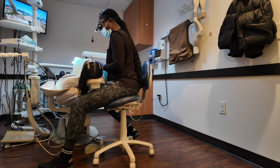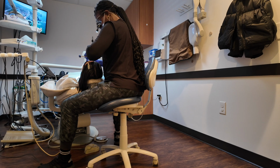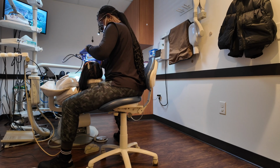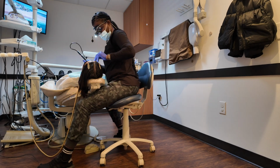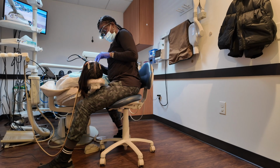Now, aside from using a Cavitron during a cleaning, another set of instruments that I'll use are called hand instruments. And so we have different scalers. Some can be used above the gum line and some can be used below the gum line, depending on what your patient needs. I will say that in this case, I might not even pick up any hand instruments because this patient's hygiene is absolutely excellent.